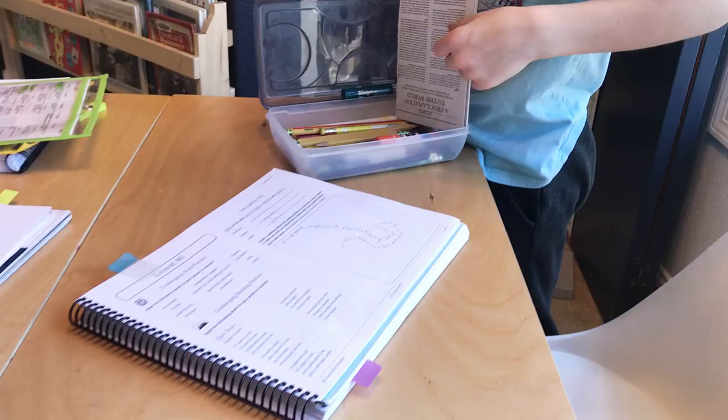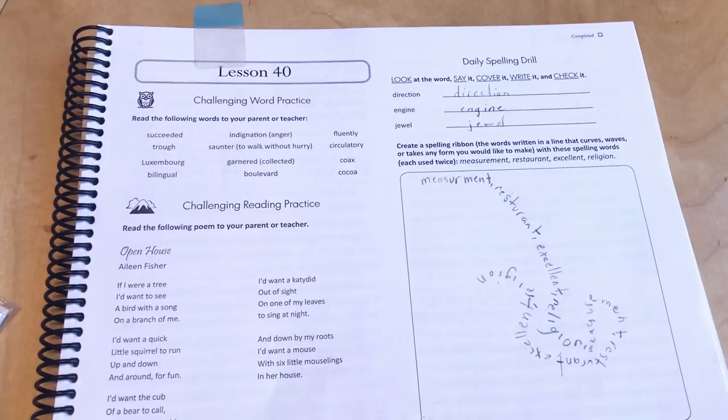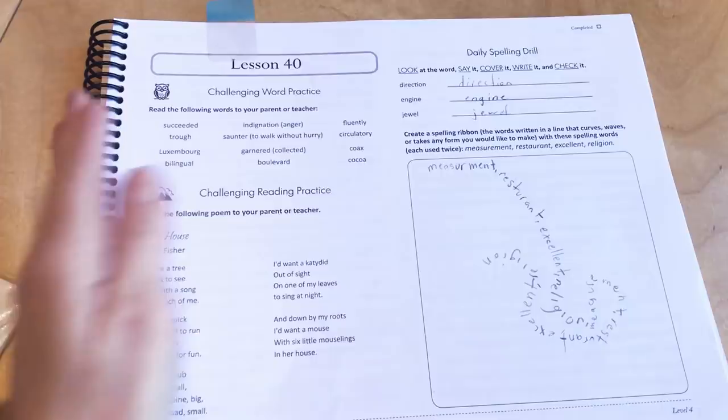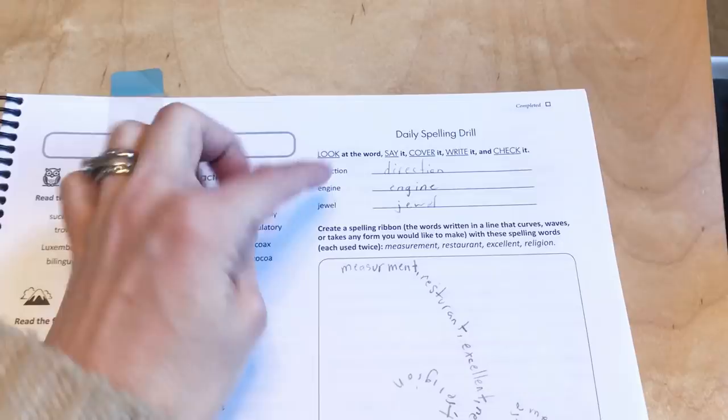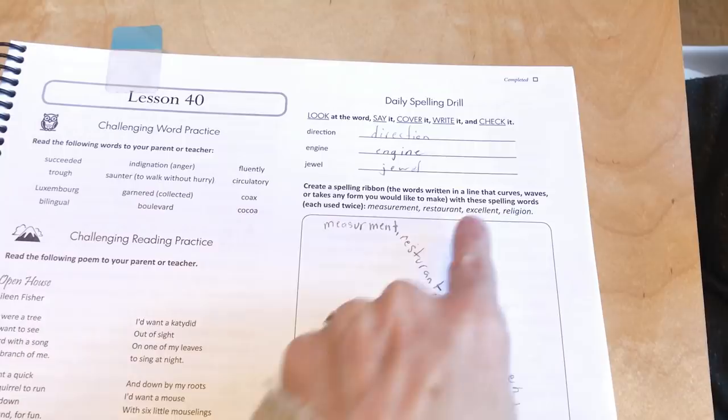All right, so as I am helping my littlest one, I have them go through the lesson and do what they can do independently. So each lesson in level 4, as far as we've gotten, has these challenge word practice and challenge reading practice. They wait for me to do this part. What they can do on their own is the spelling drills. So they have daily spelling drills, and in this lesson, they look, they say it, they cover it, they write it, they check. And then they love these spelling ribbons. So you take these words and then you make a ribbon with them 4 times. And I just go through and make sure they spelled them correctly.